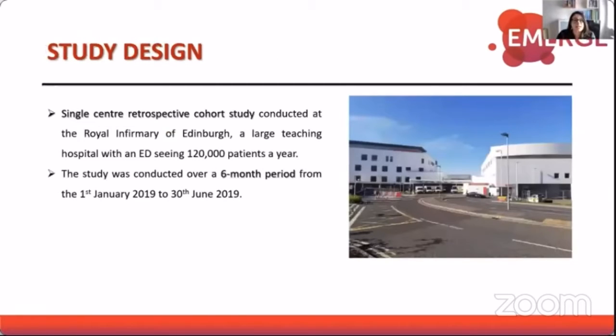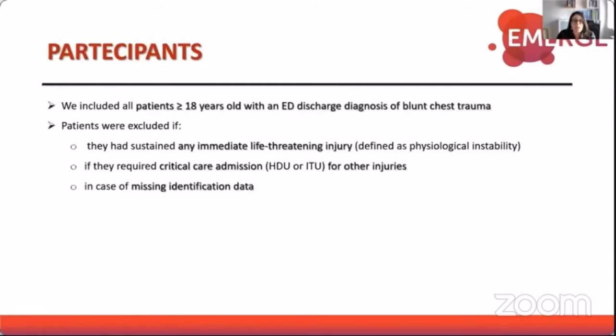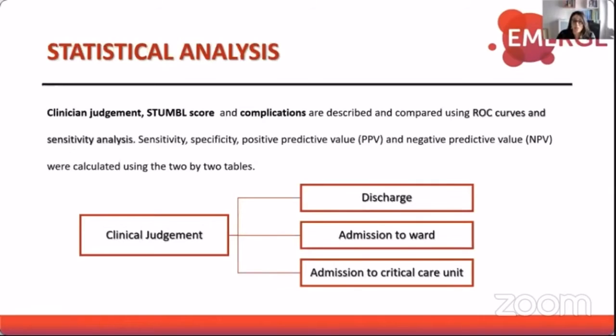We conducted a single-center retrospective cohort study over a 6-month period, and we included all adult patients with an ED discharge diagnosis of blunt chest trauma. Patients were excluded if they had sustained any immediate life-threatening injury, if they required critical care admission for other injuries, or in 6 patients because of missing identification data. Clinical judgment, STUMBL score, and complications were described and compared using ROC curves and sensitivity analysis.